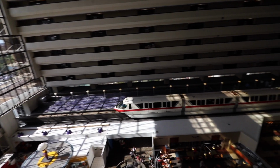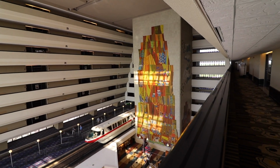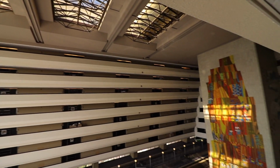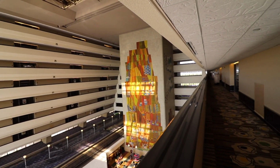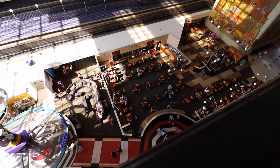Holy moly. It's a freaking monorail inside the hotel. Inside the hotel that we're staying. How cool is this? Wow, it's a whole other thing being in here in the daylight, man. This is crazy. This is also terrifying. I kinda hate this part.